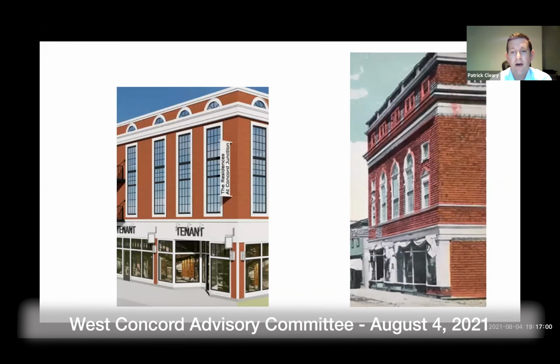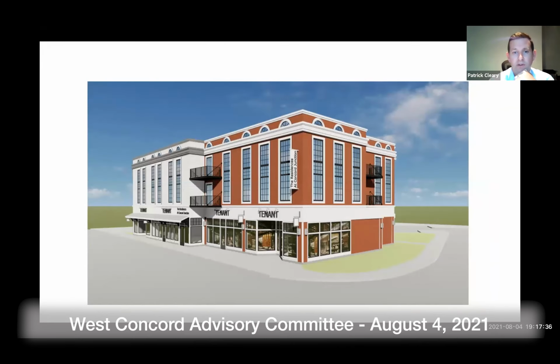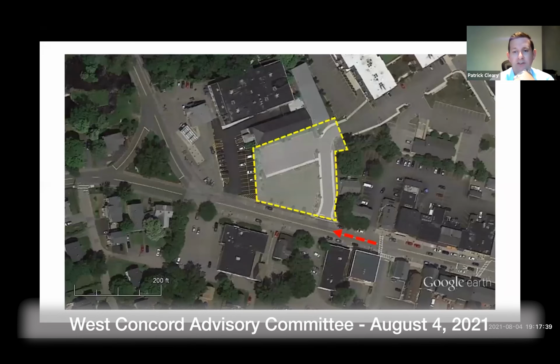So we used that as really a desire to bring back something that was very uniquely West Concord and something iconic for this stretch of Commonwealth Ave for a different location, which would really be the bookend of the north side of Commonwealth Ave, a location that is very important to the village as a gateway into the village, but also the last building that people would see as they're leaving Brookside Village. So this view is really as people are leaving the village, heading west.